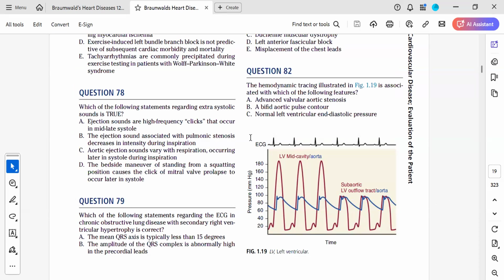Then advanced valvular aortic stenosis, that's wrong. Normal left ventricular end diastolic pressure. If this is HOCM, you can't have that. So I think the most appropriate answer to this question is option B, a bifid aortic pulse contour that is in keeping with HOCM.